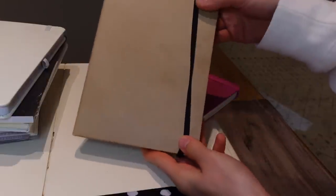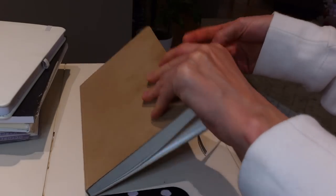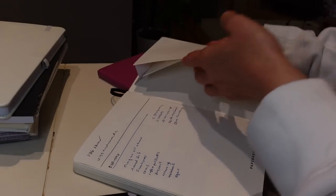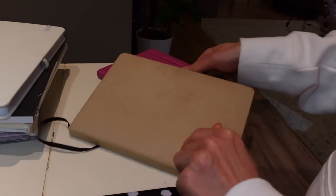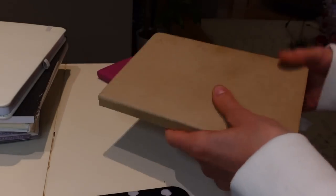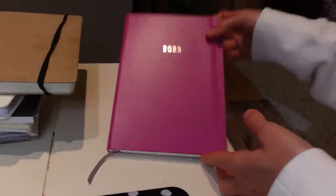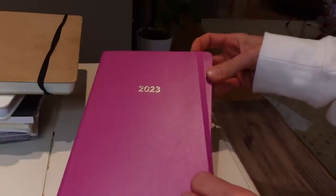Okay, so recently I shared with you guys how this year I've really come to love these Paperidge notebooks. The quality of the paper is so good, and they're pretty inexpensive. They all come with a little pocket in the back, a little band to keep everything closed, and they also have a ribbon bookmark. But I am in the market for a planner for 2023, and I saw they make planners. So I went ahead and got this one.